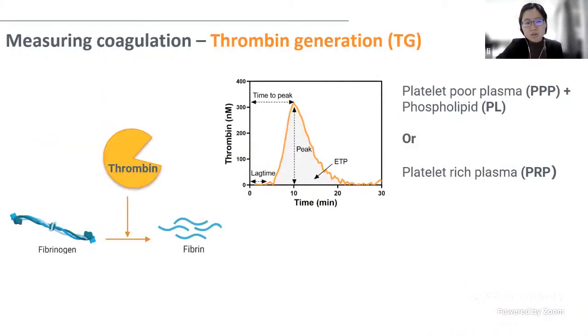And then to measure coagulation, we mainly used thrombin generation experiments. As shown here, this is a typical curve of thrombin generation done in plasma, either platelet-poor plasma with phospholipids or platelet-rich plasma. The lag time and time to peak indicate how fast the thrombin is formed, and peak and ETP indicate how much thrombin is formed.